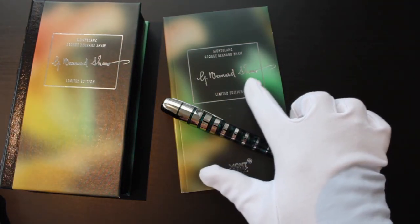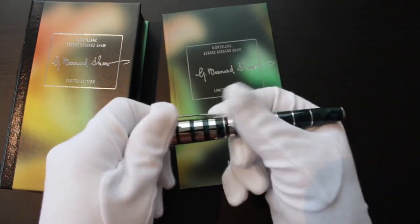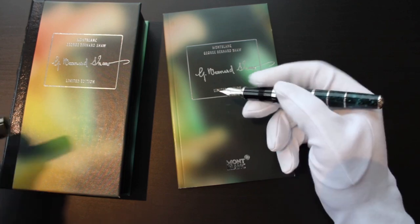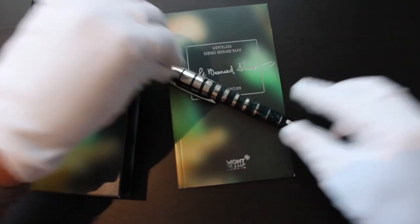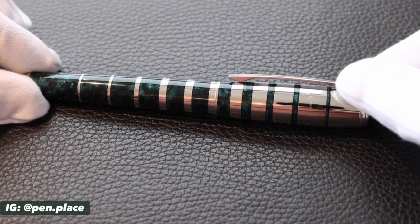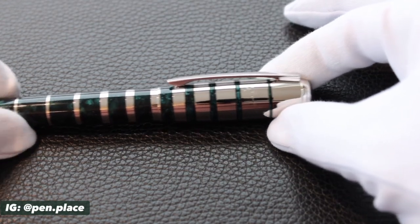Now, every detail of this writing instrument reflects Shaw's life, his famous work, and the themes he championed. The vibrant green marbled lacquer on the body and cone draws inspiration from the fresh rolling landscapes of the Irish countryside where Shaw grew up, a fitting tribute to his roots and the imagery often found in his work. The platinum-coated fittings provide a sense of modern sophistication, mirroring Shaw's ability to bring timeless issues into sharp contemporary focus.